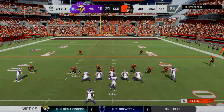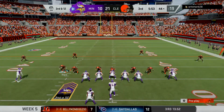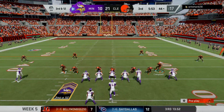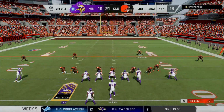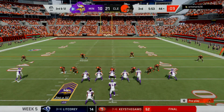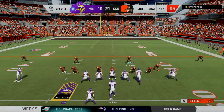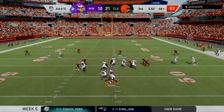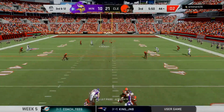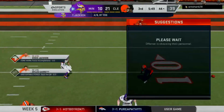This offense is in desperate need of a conversion as they come up on 3rd down. Now Jackson, he's going to air one out, and it's knocked away and incomplete.